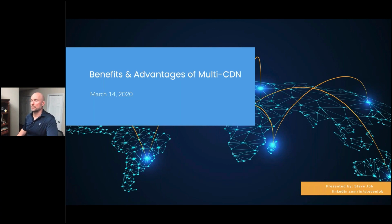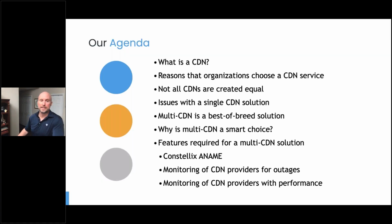So let us start. What I want to first talk about is what is a CDN, and the reasons that organizations choose a CDN service. We're going to talk about how not all CDNs are created equal. We're going to talk about why a single CDN solution does cause problems. And we're going to talk about the best of breed solution, how to combine multiple CDNs, and why it is a smart choice. And then we're going to talk about other features that make it important to choose a multi-CDN management service that can actually dictate and move your traffic around based upon needs and requirements. So that is our agenda.